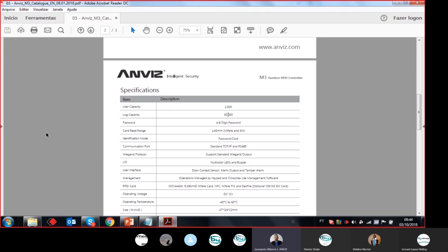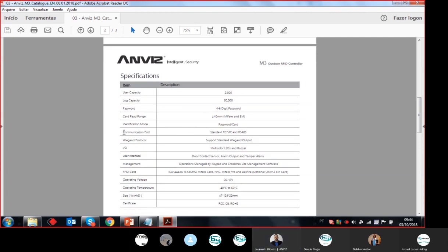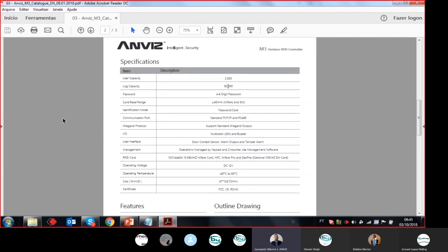When the device records everything and the memory is totally full, you can configure it to replace the old records with the new ones, or just stop recording so you can download all these records and then clear the memory to start recording again. It can combine password and card, or you can use one or the other.